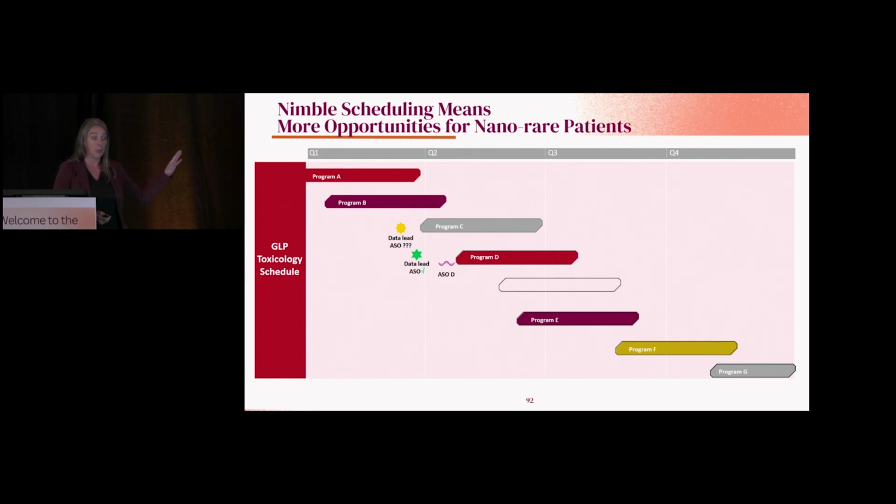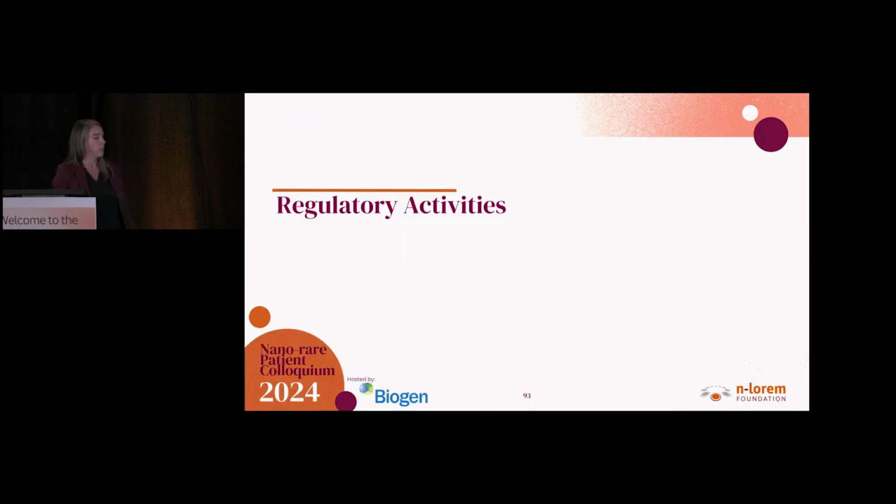And so we were able to move program D up and then subsequently move the entire portfolio up and be able to run, if you have seen what happened there, we've been able to add an additional program to the portfolio within the same period of time. So that was really important to also mention. There's the cost, but also the timeline that is important.